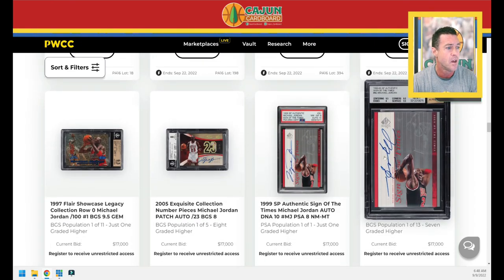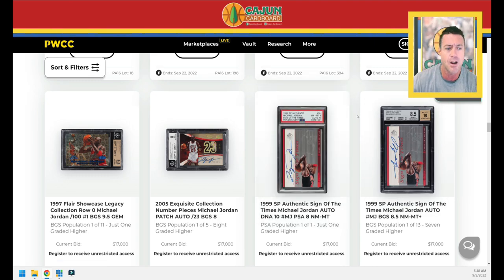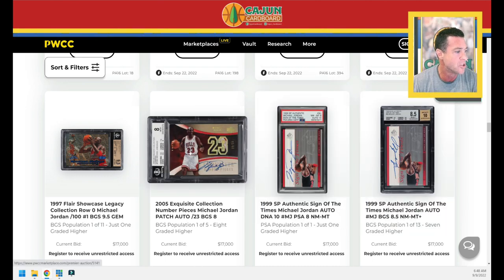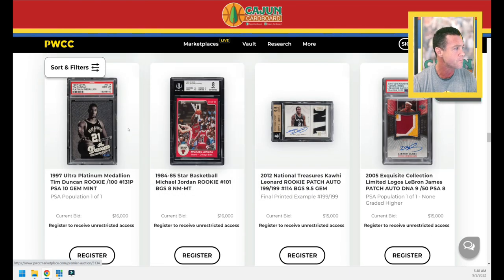That's a ridiculous card. We've got these Jordan Sign of the Times regulars, right? We saw the Jordan Sign of the Times gold die-cut autograph up there. These are Jordan Sign of the Times regular from 1999. We've got another Jordan Exquisite patch numbered piece right there. A big card here. I'm a proud owner of this card as well in a PSA 10. This is a BGS Pop 1 of 11. There's only one BGS 10 out there. These Legacy Collections are very popular cards. This 1997 was serial numbered to 100. We saw the 1996s were serial numbered to 150, if I'm not mistaken, a few rows up.